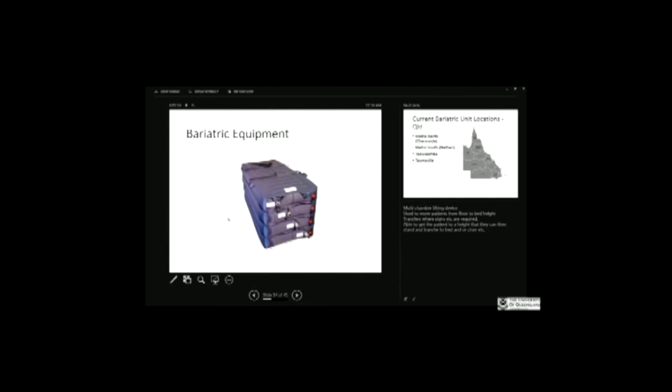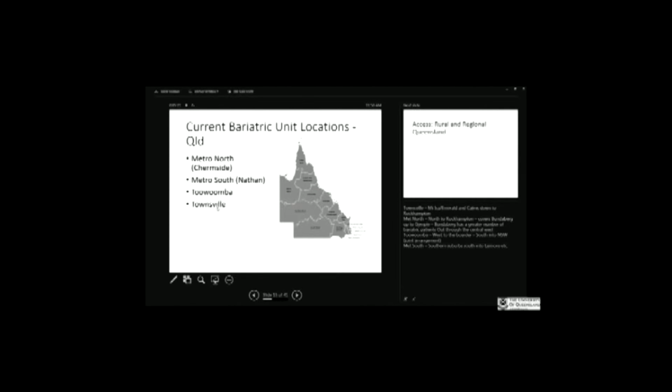or onto a stretcher. Currently the bariatric unit locations: there's one in Metro North, one in Metro South, one in Toowoomba and one in Townsville. So it leaves large parts of the state uncovered, unfortunately. If that's the requirement to move the patient, there could be significant delays in getting access to that ambulance, or we're going to have to look at alternatives.